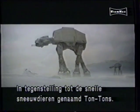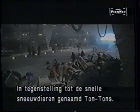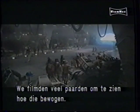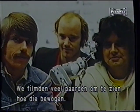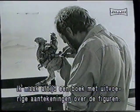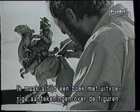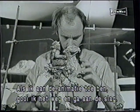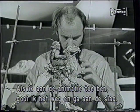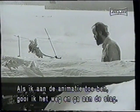At the opposite end of the movement spectrum were the fleet-footed snow beasts called tauntauns. And we shot a great deal of reference footage of horses, looking at the characteristics. What I'll tend to do on any given character is begin to build up a book of notes that can be pretty extensive. And then once it comes down to initiating the performance or actually doing the animation, take that book and drop it in the trash and then just get on with the business of animating the thing.